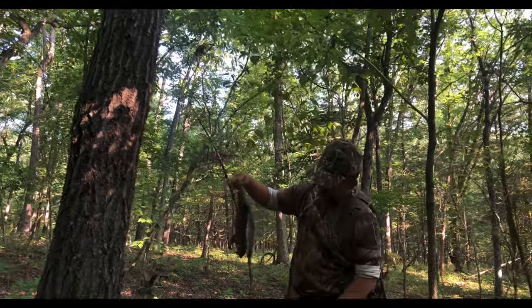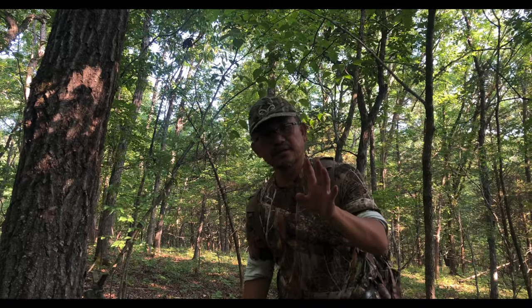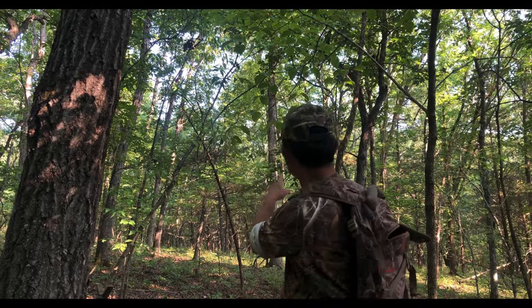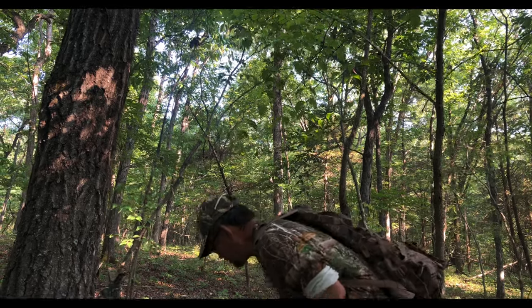Gray squirrel. A gray squirrel. So guys, there's two squirrels. There's one from this tree and there's one down there, okay? I'll be right back. Let me go grab the other one.